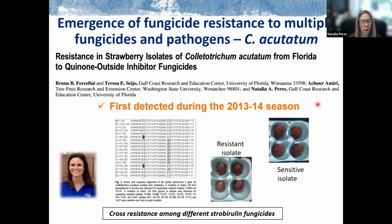So I'm going to walk through some of those issues as a background, starting with Colletotrichum acutatum. Back in 2013-14, we detected for the first time resistance in Colletotrichum acutatum to the QoI fungicides.